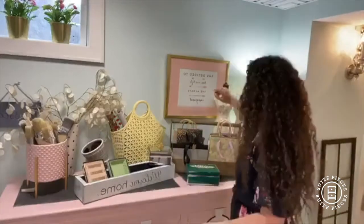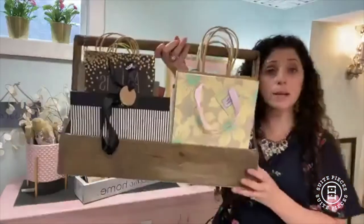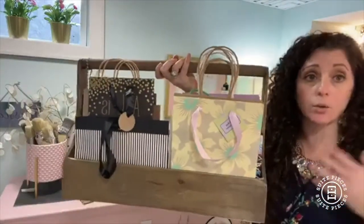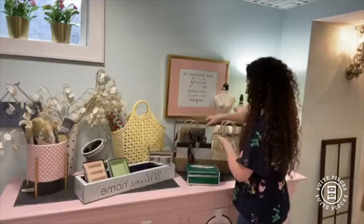So I grabbed this little toolbox, and I thought this could be another way you could store your gift bags. If you have a little gift wrapping area, you could put gift bags into a storage box.